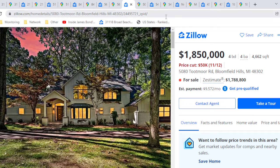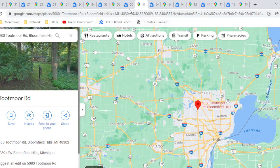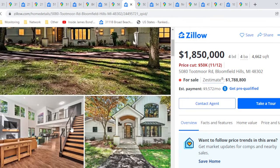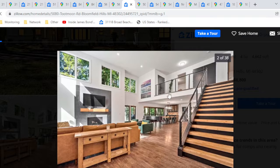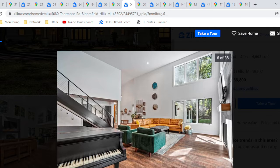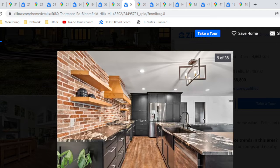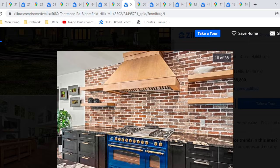Moving on. This one I liked a lot on the design. It was also a little bit out of Detroit proper, but it had a very modern interior, an open design with a very modern feel to everything, from the lighting fixtures to the flooring. I really liked it, and the kitchen. And I'm sure that stove costs more than my car, so that's just awesome.